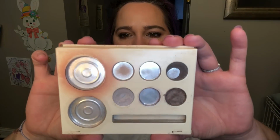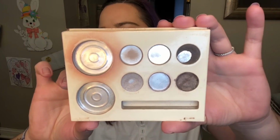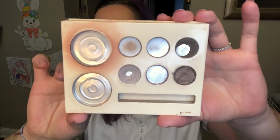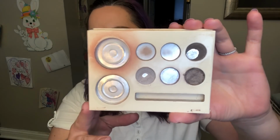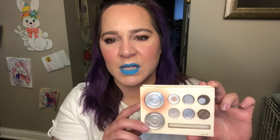And this is what it looks like this month. So my palette should look a lot different this month compared to last month. I did finish the blush that was up here. That is not part of this project, but it's obvious and I have to mention it because it's big news. This is a different project. I'll be talking about that in a couple of days.